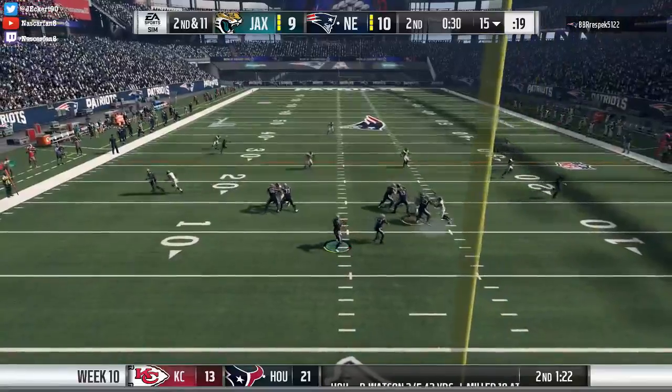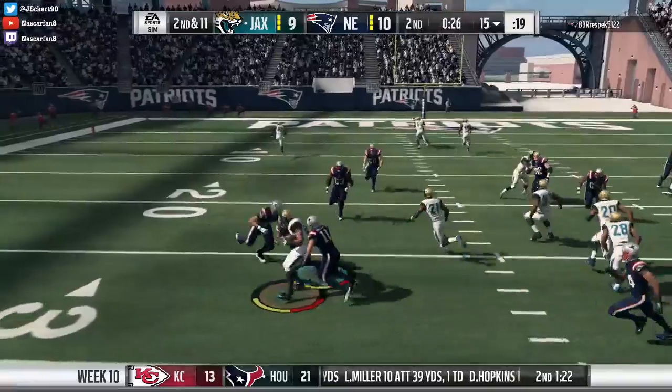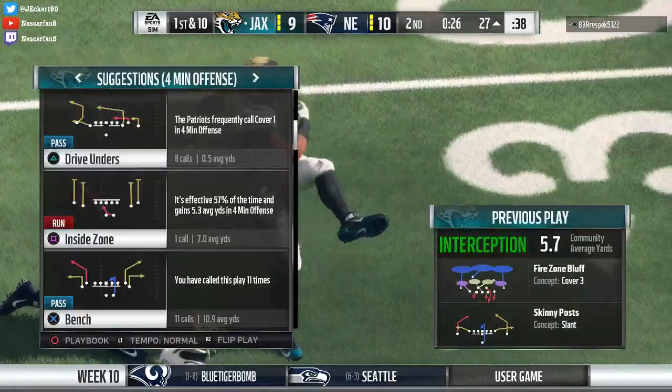On second down, here's Brady. Trying to squeeze it into Edelman, and it's intercepted. Picked off near the 29, and they're going to set up shop at the 27-yard line.